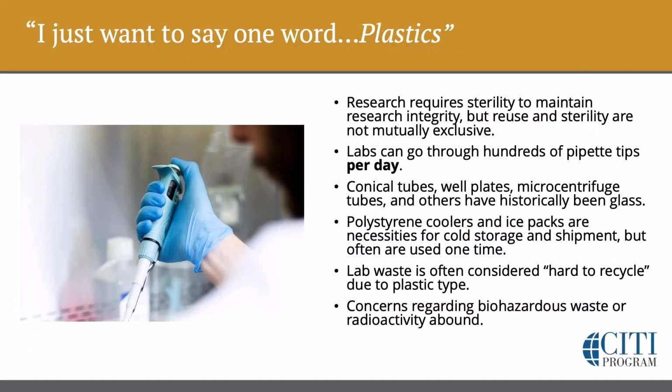Now, I love this quote. It's from the 1967 movie, The Graduate, where one of the key characters says, "I just want to say one word, plastics." And that's exactly what I want to say here.